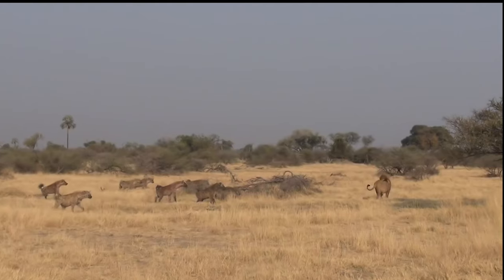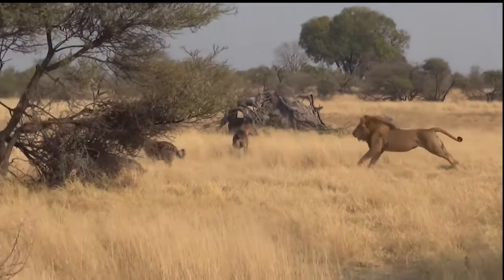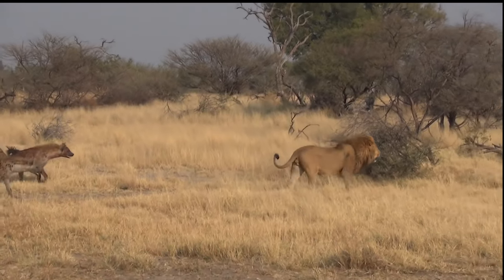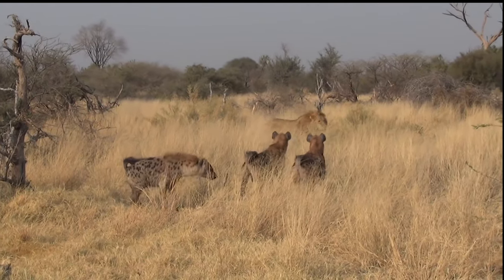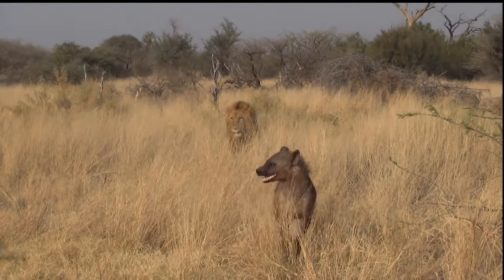In the encounters, the lion is often the loser because the herd of hyenas is very large, while the lion is a lone predator. This is an unequal fight. However, it is not uncommon to see a lion attack a hyena, but thanks to its small, flexible body and the ability to take advantage of opportunity, hyenas can escape death.